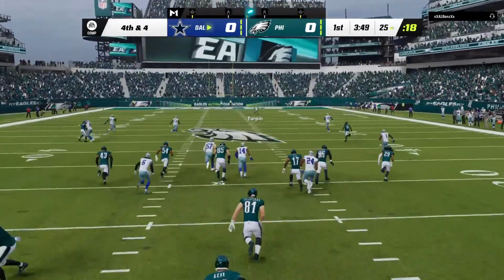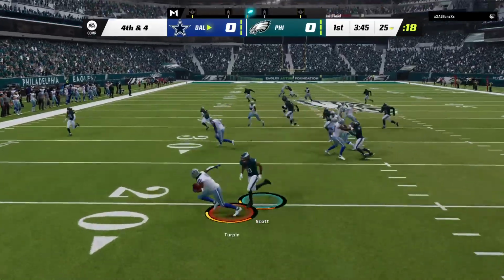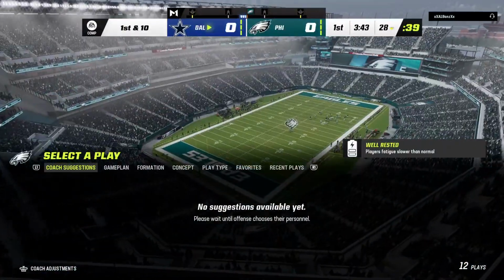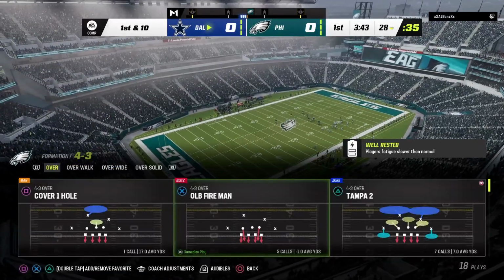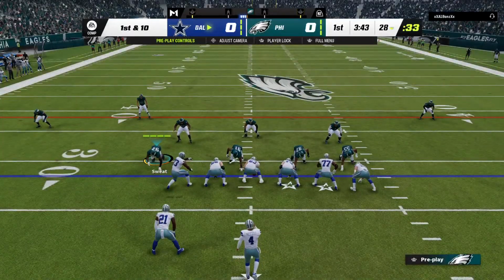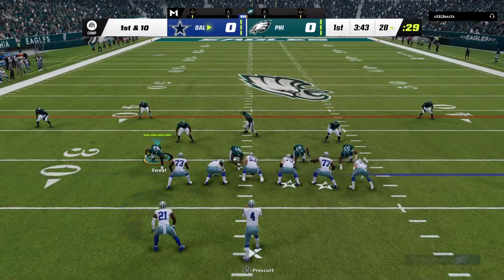On is Kern, the punter, to send this one away. It'll be a 51-yard punt that time. And the Cowboys will take over the football with a 1st and 10. So Prescott and the Cowboys now with a 1st and 10 at their own 28-yard line.